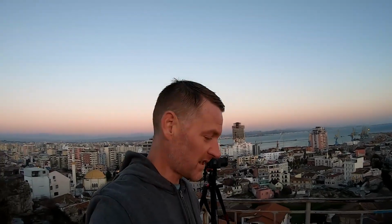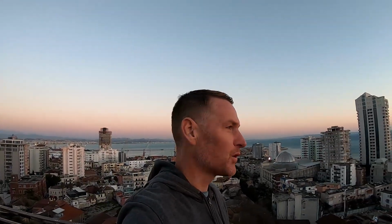Another thing to visit here is the Scenic Overlook. It's on the very top of the city here in Durres. It's definitely one thing you should check out when coming here. It's usually always packed, especially around sunset and sunrise, but it's definitely one thing you're going to want to check out just because you're on top of the city.